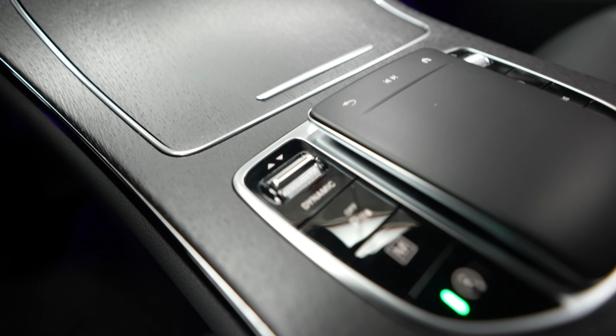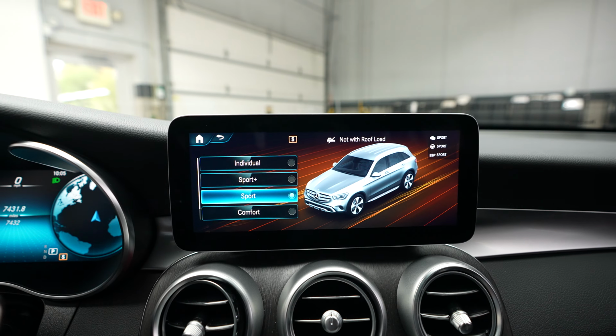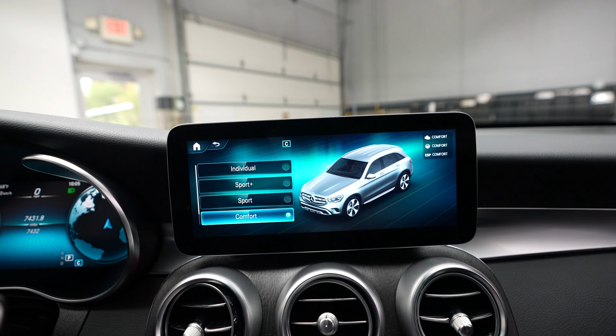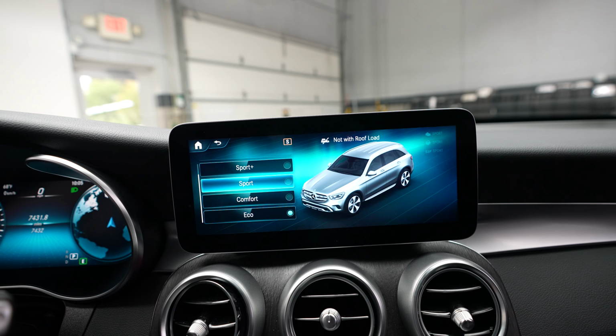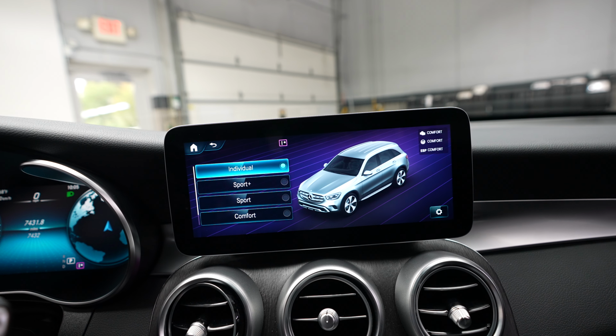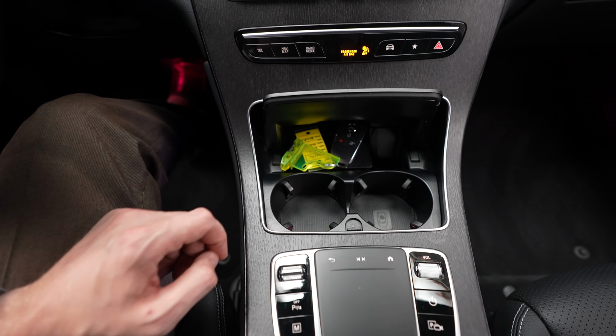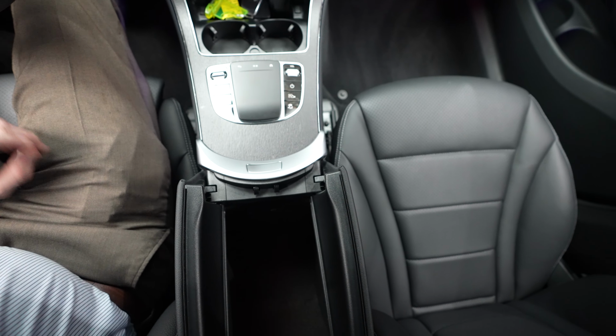We also have our dynamic switch here for switching between different traction and gear ratio modes. So we've got Sport Plus, Sport, Comfort, Eco, and customized settings here. Also have our cup holder and a little bit of center console storage.